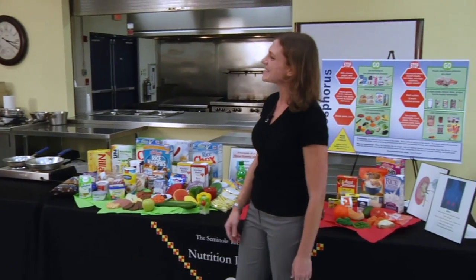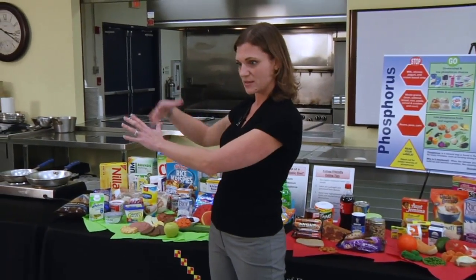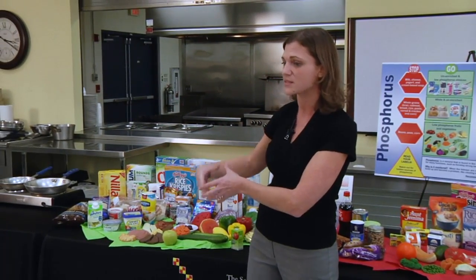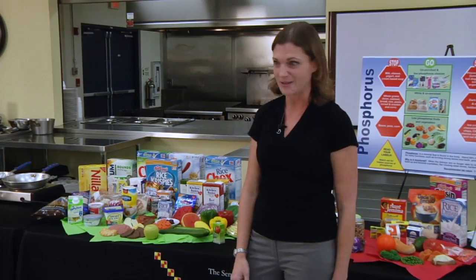Yeah. So basically that works as a kidney on your outside. So it takes the blood out of your body, filters it, and then brings it back in, right? And it takes away the waste products, takes away the fluids, and brings your blood back to you. Unfortunately, it does not work as good as your kidneys do. Right? So you need help with your diet, and that's where the renal diet comes in.